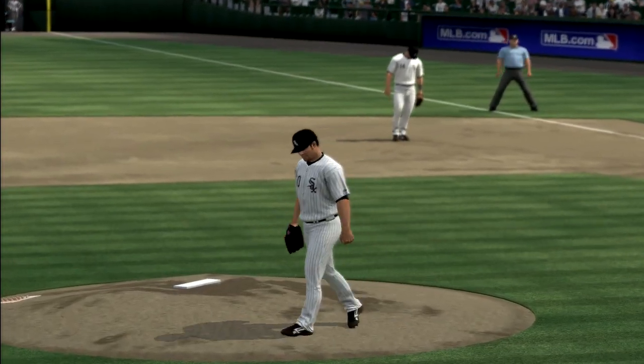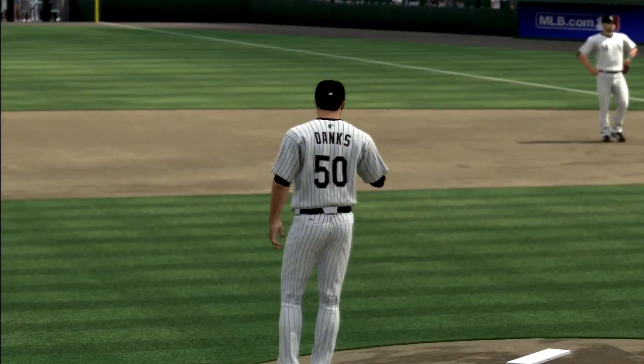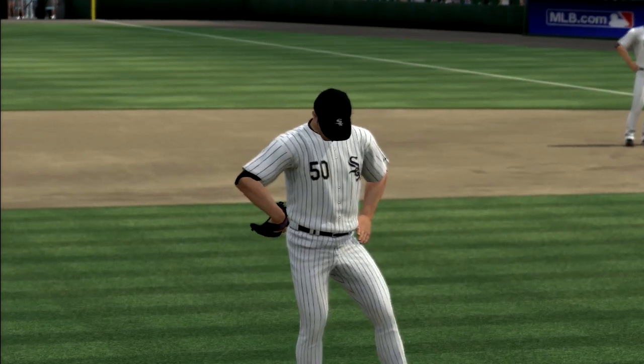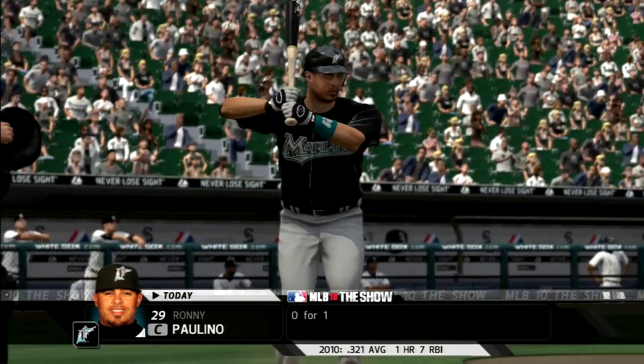And he's saying, give me a break. I mean, that's right there. I'll tell you, though, complaining like that's only going to make that strike zone tighter. Ronnie Paulino will step in. He's 0 for 1 thus far.